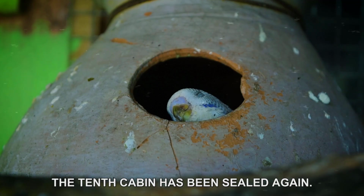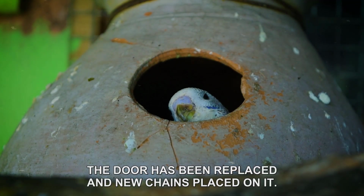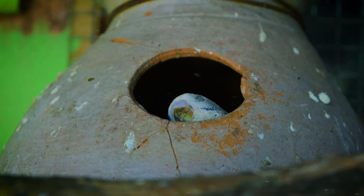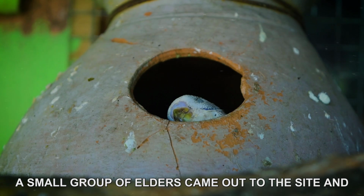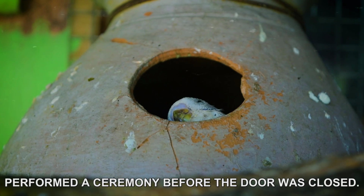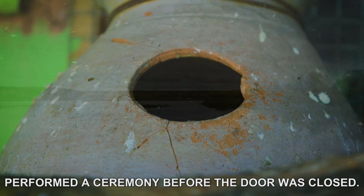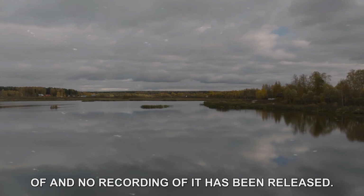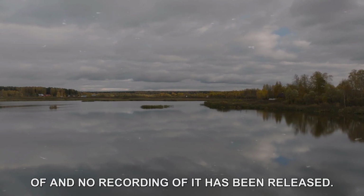The 10th cabin has been sealed again, the door has been replaced, and new chains placed on it. At the request of the community, a small group of elders came out to the site and performed a ceremony before the door was closed. Nobody has explained what the ceremony consisted of, and no recording of it has been released.